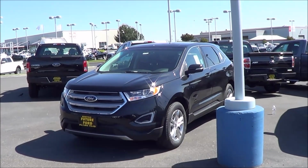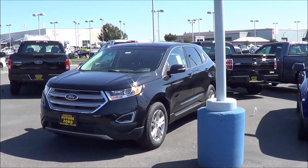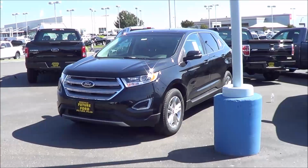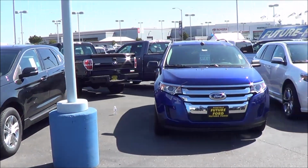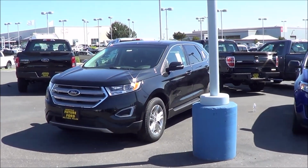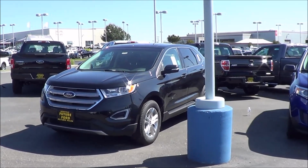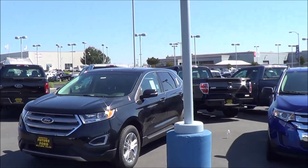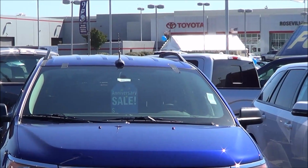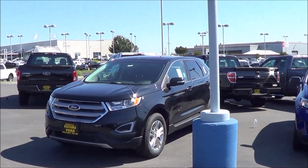Now, as far as styling goes on the vehicle, I think it is more evolutionary than revolutionary. You still have some pretty nice, clean looking halogen projector beam headlights. And the overall presence of the vehicle does look very similar to the 2014 Edge. However, when you get to the rear of the 2015 Edge, it does look quite different than the 2014 model. And you do have more modern styling touches, such as LED tail lamps, as well as this shark fin antenna on the top right here, instead of this cheap old economy car antenna. But overall, I think the styling on the vehicle is fairly conservative, and it will age pretty well.